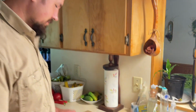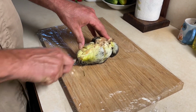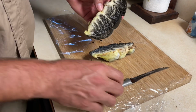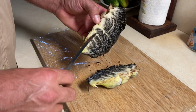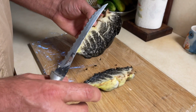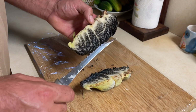All right, folks, we're going to dissect this Huitlacoche mushroom. We're just going to cut it down the middle, see what it looks like inside. Okay, so it looks like, from what I've learned, it's all turning into the spores. So it's all throughout the middle of it. It turns into like just a dusty, dry thing.